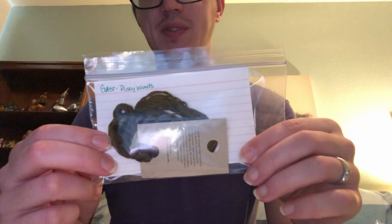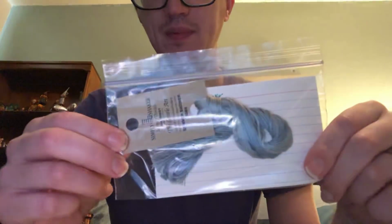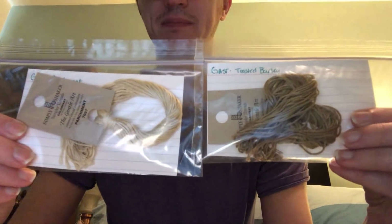For floss, I bought Antique Lace from Classic Colorworks. I bought a Piney Woods from Gentle Arts because it seems like that one comes up a lot and I only have the one skein. Summer Shower, which will be for Swan Lake for sure. Parchment and Toasted Barley. And then I got fabric for it. Oh, I also needed light khaki from Weeks Dye Works. I bought 36 count Winter Brew from R&R.